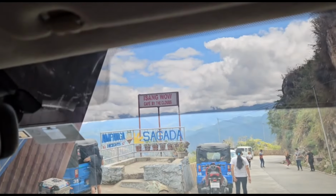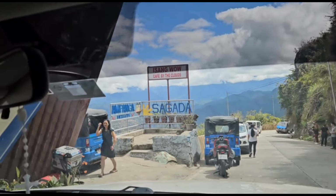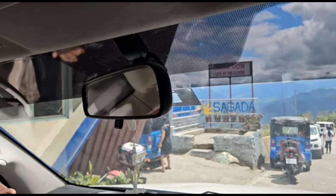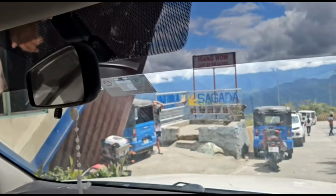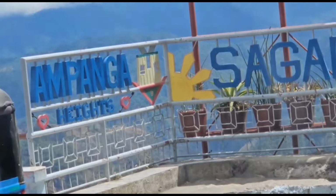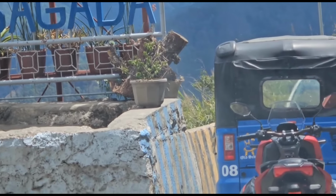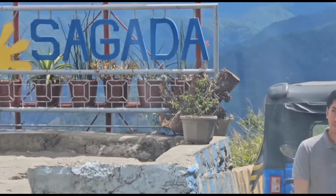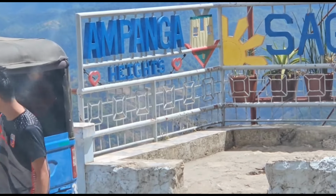We just finished eating at Isang Wow Cafe by the Clouds. I recommend the chicken mushroom and their coffee arabica. They also have a good view of the majestic mountains, and the price is reasonable. Many tourists stop here because of the view and the food. Now we will look for lemon cake.